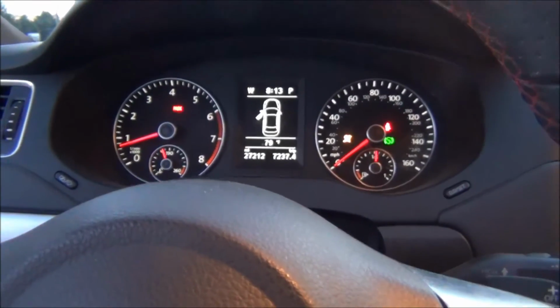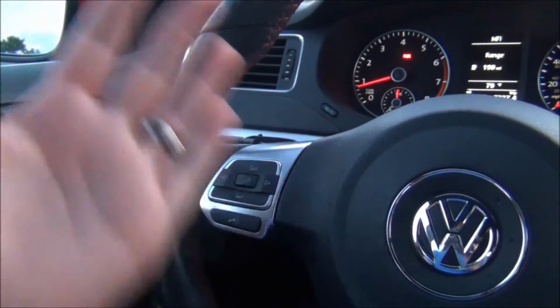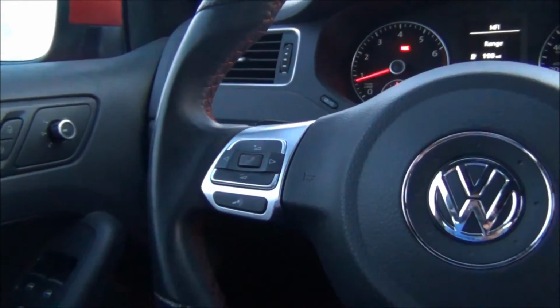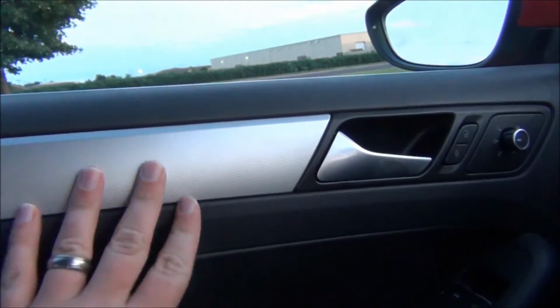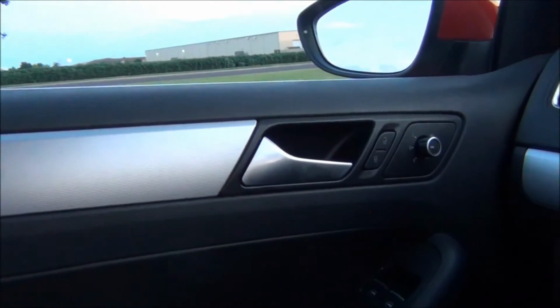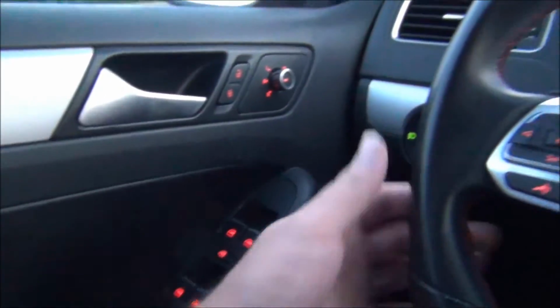Nice and smooth. And we'll close the door here. So one of the things I plan on doing, in addition to the tires, if I were to buy this car, is I'd wrap this in probably like a carbon fiber vinyl. I don't mind the silver, but I just want to make something more unique in here. We'll turn on the lights so you can see the backlighting and stuff. It's all red, which is pretty cool.